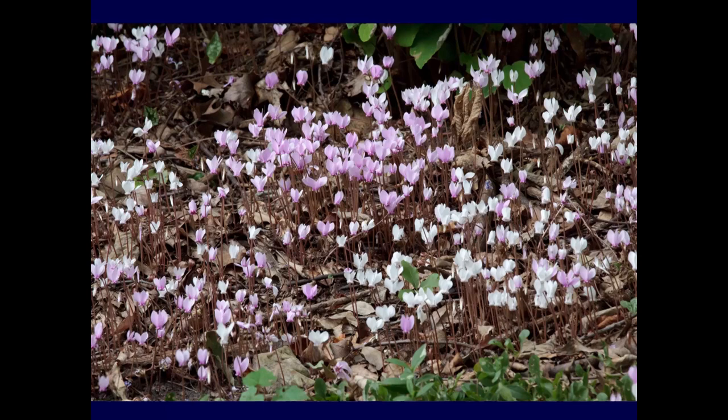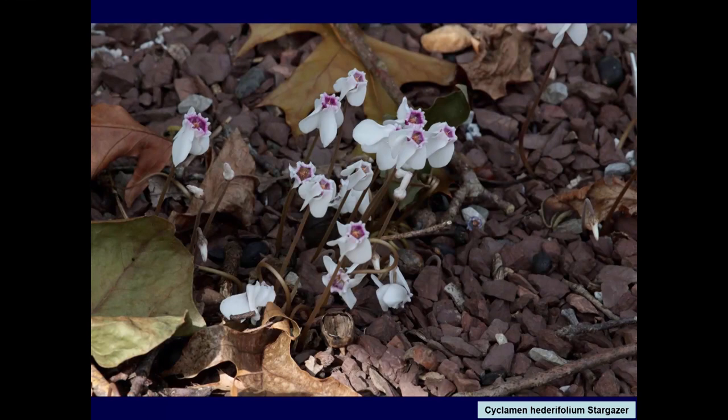There's not a lot of variation in the flowers. This is an oddball called Stargazer. It has a mutation that doesn't allow the flower to turn upside down like normal cyclamen. Some people like it, some people definitely don't, but that's about the only variation you'll see in Cyclamen hederifolium flowers.